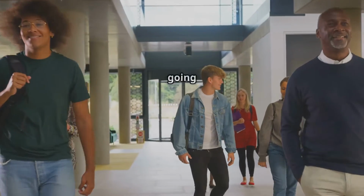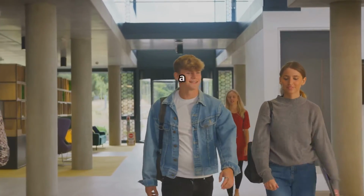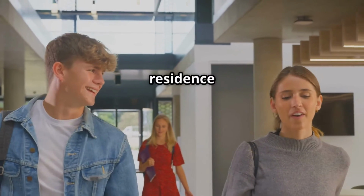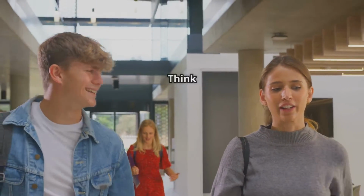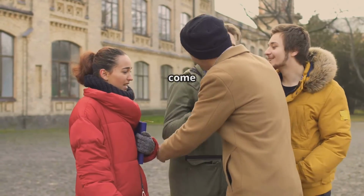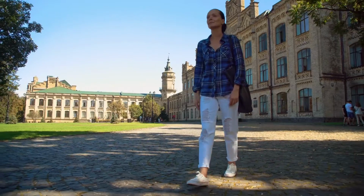It doesn't matter if you're going to a university, college, even a folk high school. If your stay is longer than 3 months, a residence permit is non-negotiable. Think of it like a golden ticket to unlock all the amazing opportunities that come with studying in Sweden.